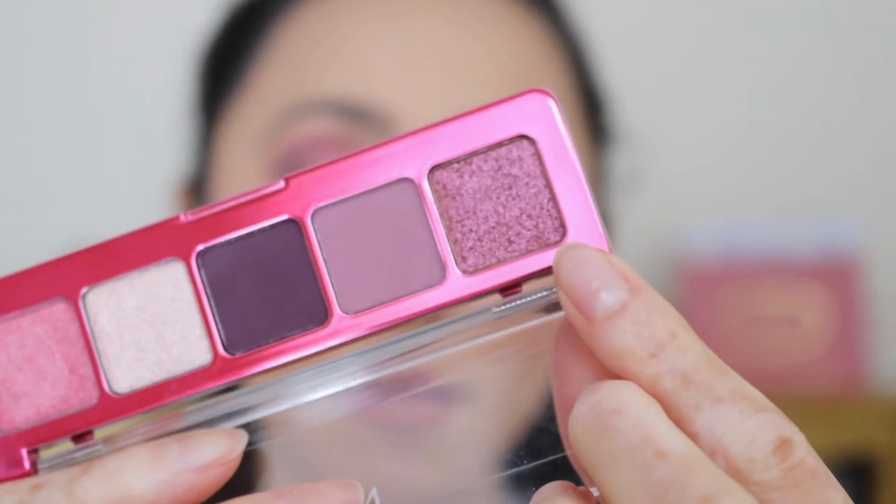I'm going to go for this other one, the darker sparkly one, with the same brush. I'm just going to switch it to the other side and do the same thing, but on my outer lid, just right here. This one didn't really pick up much on the brush, so I'm going to use my finger on the external part of my lid.